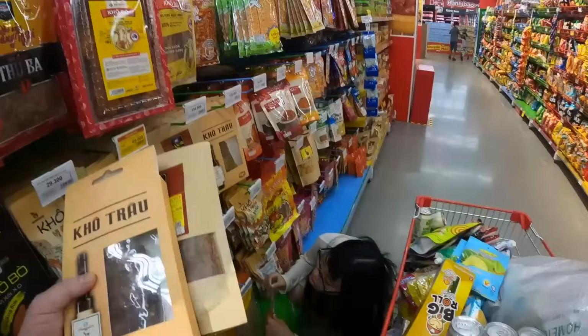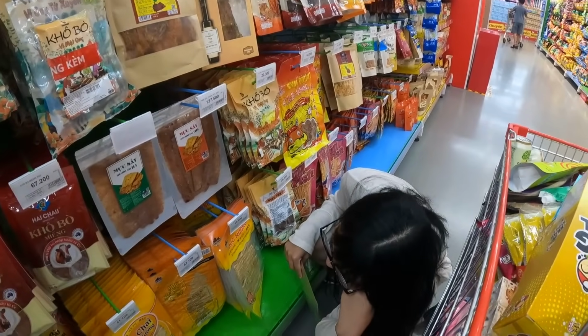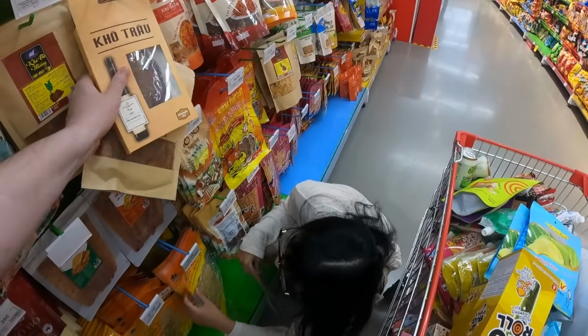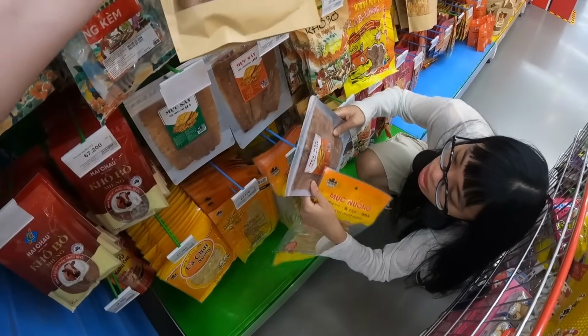Throw it in. The one thing though about beef jerky in Vietnam is there's a sweetness to it. Yeah, I don't like that. Oh, you don't like that? No, I don't like that at all. I want spicy or salty. I don't want sweet. So if I get this, it's going to be sweet, right? Uh-huh. Yeah, no thank you.